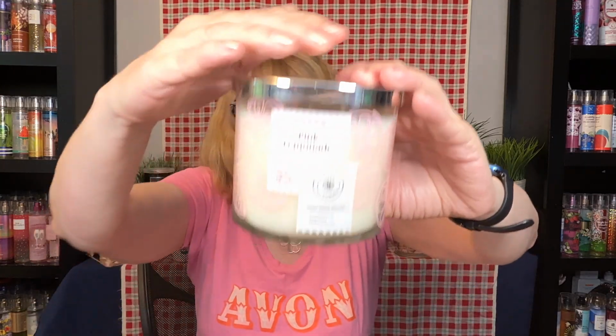Oh, pink lemonade: strawberry puree, juicy cherry, and chilled lemonade. Oh, this one's really good. I'm getting a ton of the strawberry puree in here. But that cherry just brings it out. And there's a touch of lemon. That's actually really good. Pink lemonade.